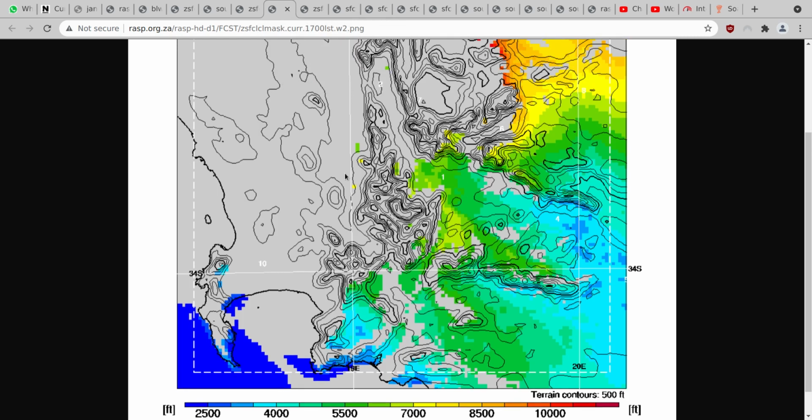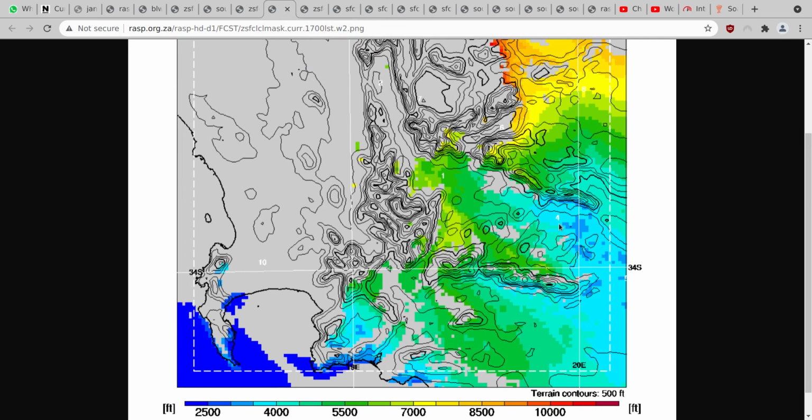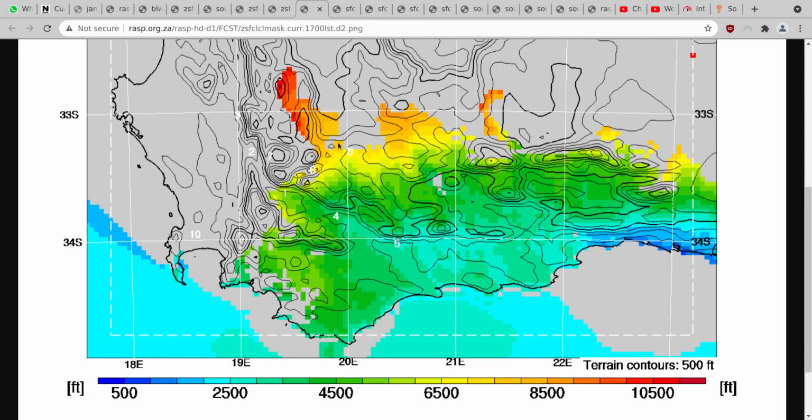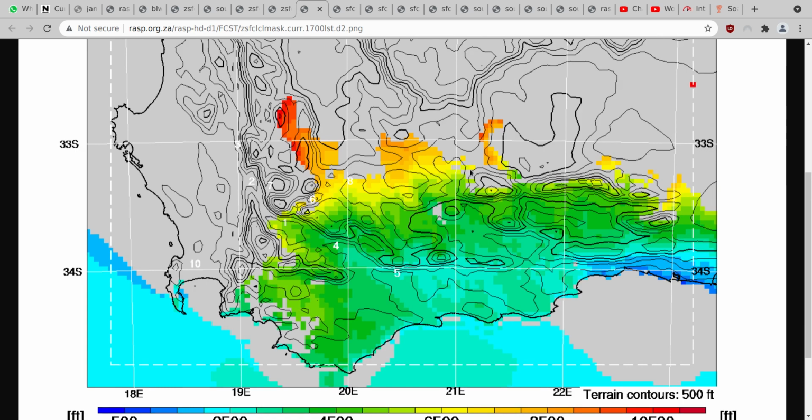But at 5 o'clock we can see Robertson is now down below 4,000 and this whole area will be cut off, and the low cloud is even creeping into the Breede River Valley towards Worcester over here. So options to the east are limited and we have to be back quite early. Just zooming out, 5 o'clock, the low resolution forecast just confirms what we've said already. Everything to the east of Ashton is pretty much IFR flying.